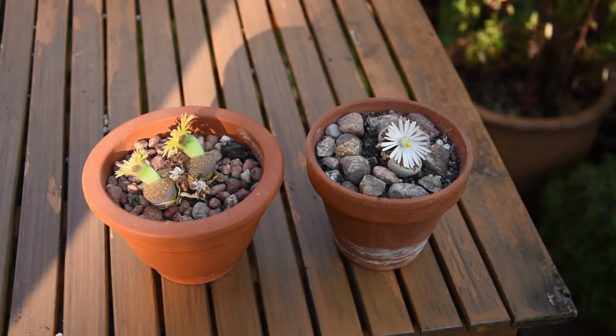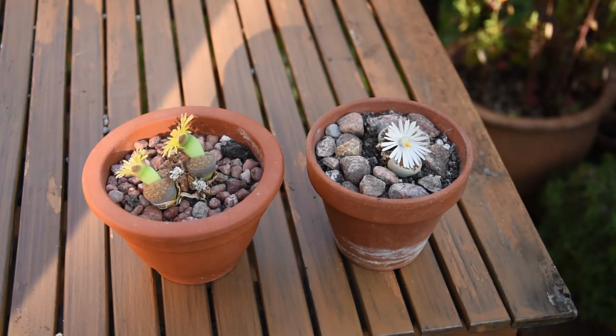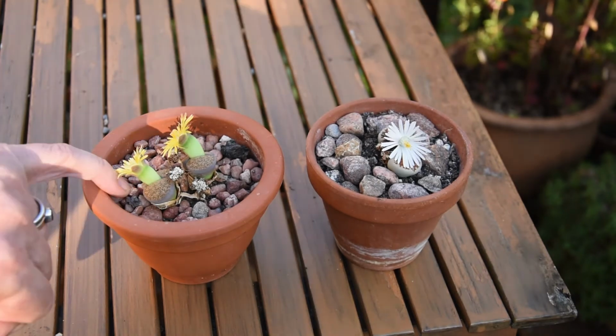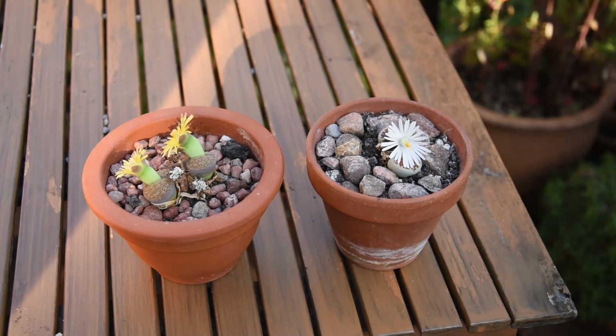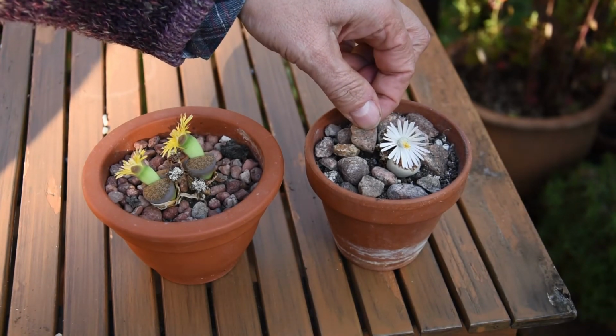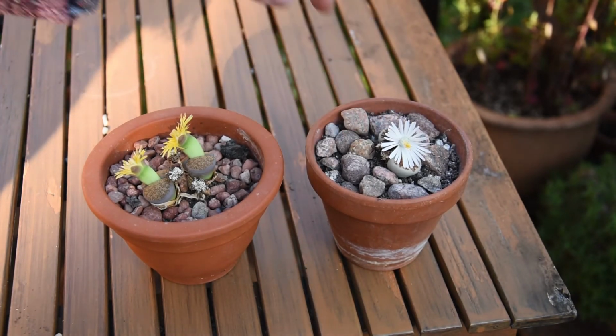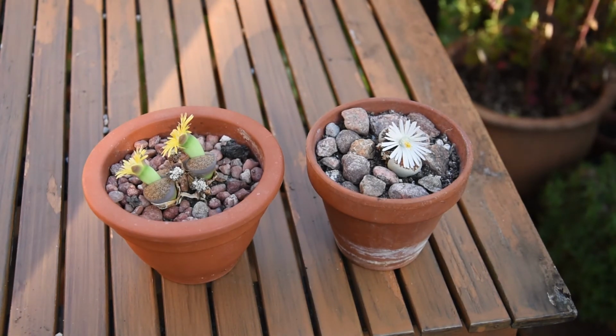Not only do lithops not need to be watered much, they also don't require to be fertilized. There is very little organic matter in the substrate. The substrate is based on sand, on a little bit of gravel, pumice, and the top layer is just small, tiny stones, which I think are quite decorative because they show how lithops are similar to stones. Look at that. Lithops are sometimes called living stones, and this is exactly what they are. They are living stones. When there is no flower, it's really easy to confuse the stones with the plant.